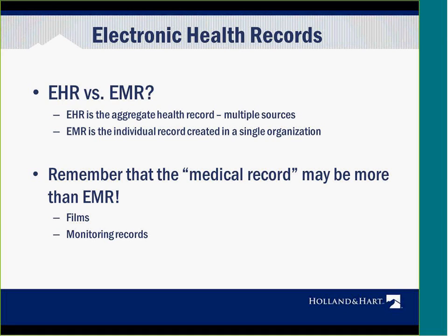Things like films and x-rays are often, I would say customarily, not always electronic still at this point. There also may be different types of monitoring records, sometimes neuromonitoring or other specific kinds of monitoring, that still have more of a hard copy product than an electronic capability. So the patient's medical record may have sources that are outside just your electronic data.